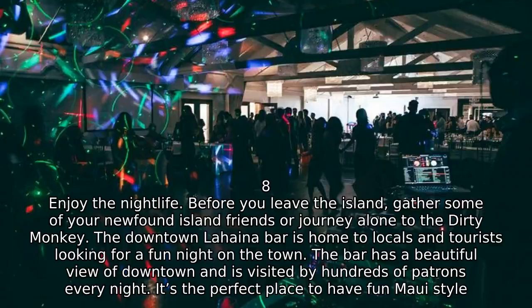8. Enjoy the nightlife. Before you leave the island, gather some of your newfound island friends or journey alone to the Dirty Monkey. The downtown Lahaina bar is home to locals and tourists looking for a fun night on the town. The bar has a beautiful view of downtown and is visited by hundreds of patrons every night. It's the perfect place to have fun Maui style.